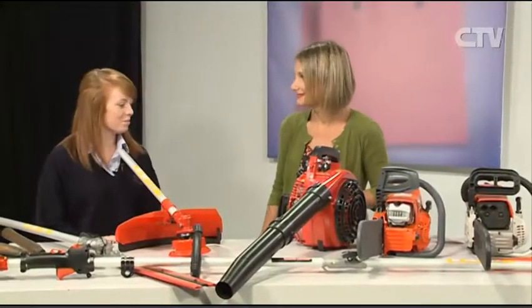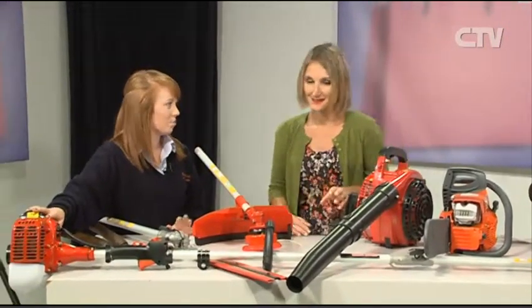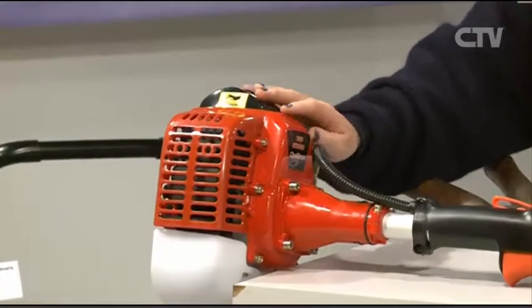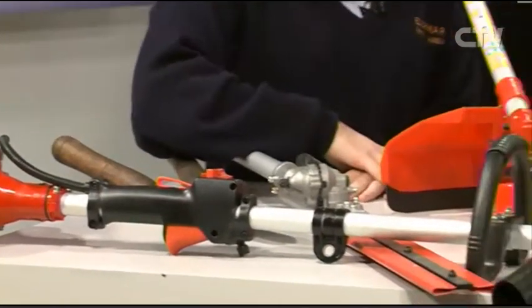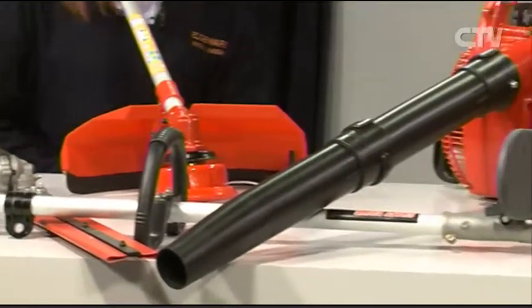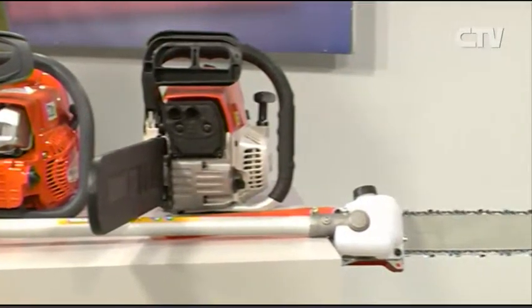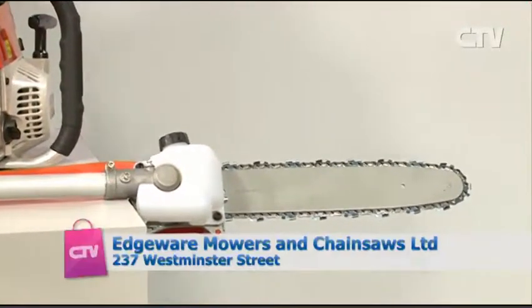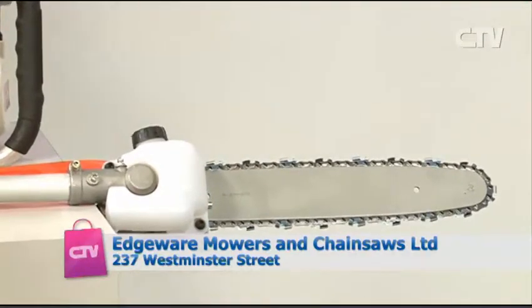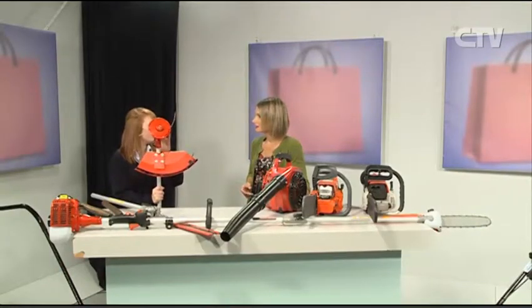Yeah, if you want to go a bit more extreme than just a blower vac, we've got multi-tools here, which can help you trim your hedges and your trees and everything. Now, this one here is quite impressive. It runs the length of the bench, doesn't it? This one here is a Cyclone multi-tool. It's $549 and you get 4 attachments with it. You get the chainsaw attachment, which you can see on the end there already. And you also get a nylon head here, or we can fit a blade on it, which is the other option.